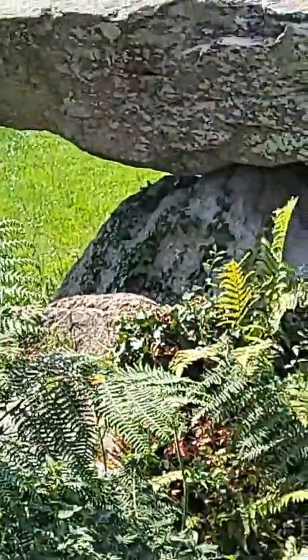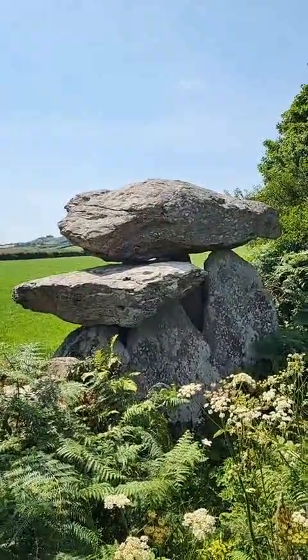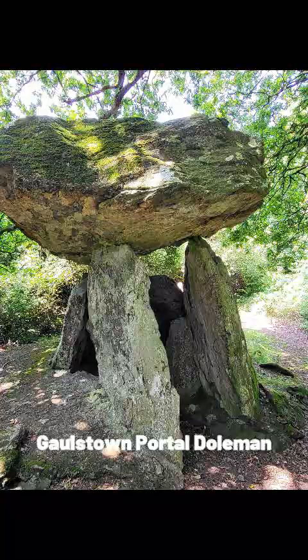So you've got 1, 2, 3, 4 side stones. One stone there. Obviously, that one's after falling back. And then you got your two capstones. But this is absolutely fantastic. Well, for now, I'm going up to Gallstone Dolmen next.